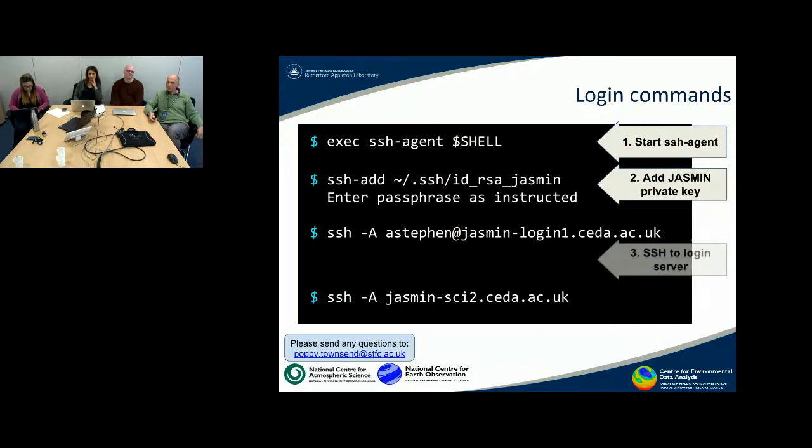Now we have those two things in place, we can log on to the login server at JASMIN. This is jasmin-login1.ceda.ac.uk, and that is a gateway server that most sessions will have to come in through. An important aspect is that we are using the -A argument, which forwards the SSH agent session onto the login server. That means that when we're on the login server, we can use the same credentials to log into our target server. Here we're logging into one of the scientific analysis servers. I've chosen to forward the agent session again with -A, which means I could then log into another server.